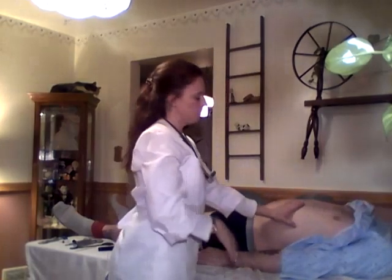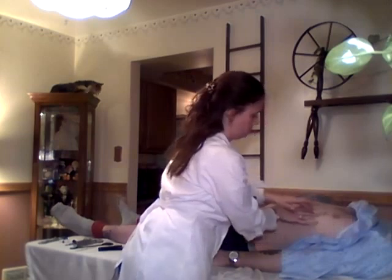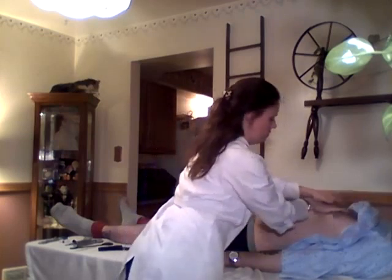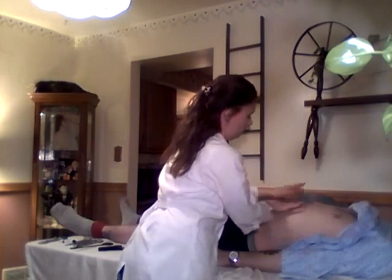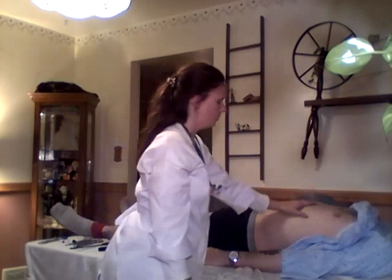Okay. Then I'm just going to come up to the right area here and feel for the border of the liver. I'm going to start by percussing down. Right there. Then up. There. Right there. And right there. And that measures between 6 and 12 centimeters, and that is the expected distance of a healthy liver. Any larger, there might be an indication of cirrhosis, and that would need further follow-through.